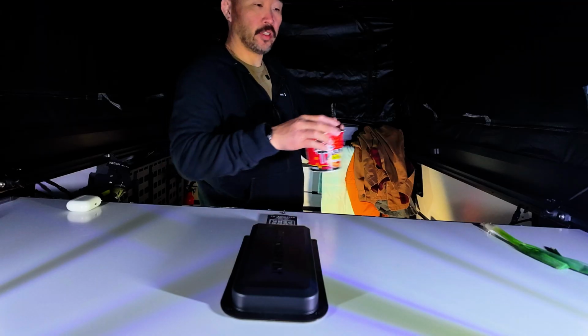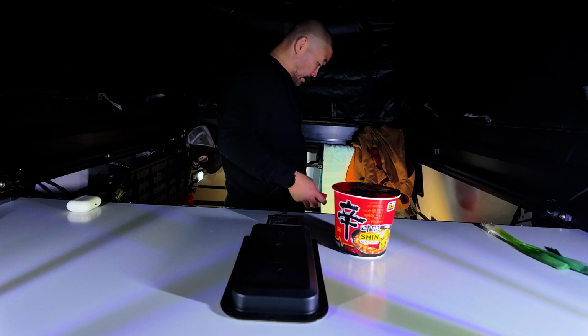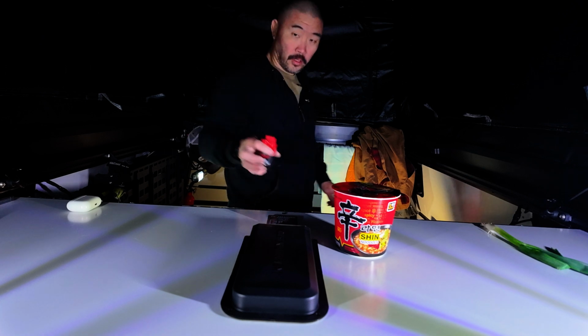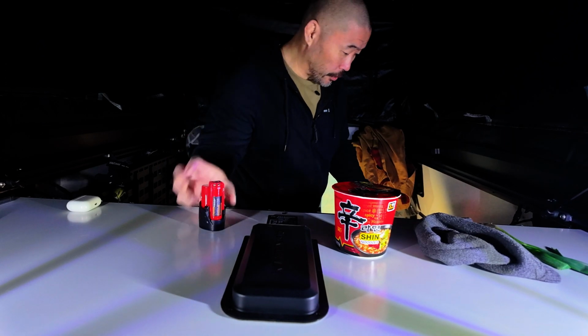All right, so let's get cooking. Let's get some food going. Again, I think I'm gonna keep it pretty simple for tonight just because it's as late as it is. Some Shin Ramyun. Oh, where'd I put it? It is in one of these. This, if you know, you already know.